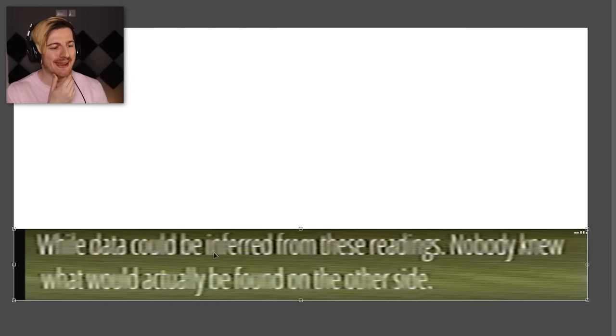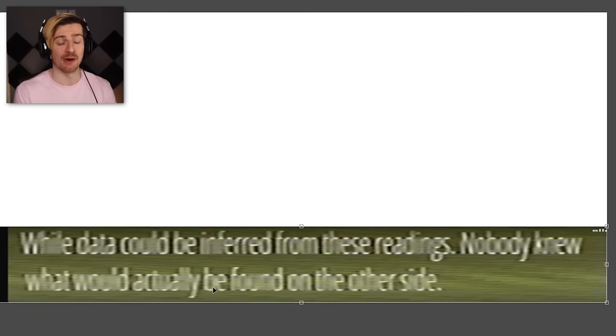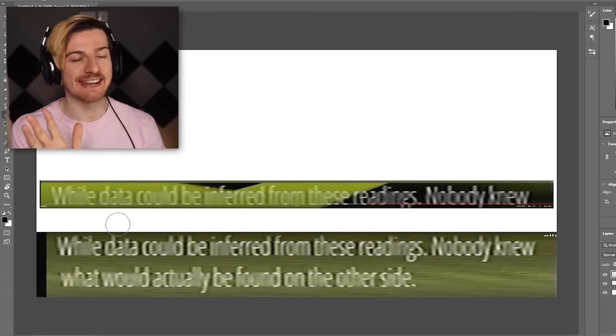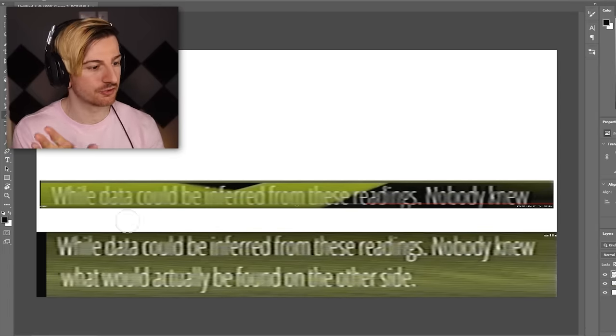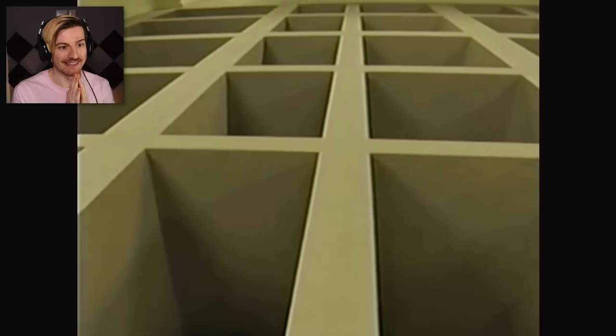While data could be inferred from these readings, nobody knew what would actually be found on the other side. All right, now you've made that nice and ominous. Congratulations, I am interested. There's some more here. Let's just test this just to be safe. Okay, so just to double check, it is the same quote repeated, so nothing else new here. This brings us straight back, though. What did they find? What are they talking about with that data on the other side?